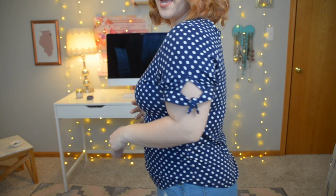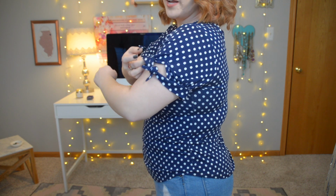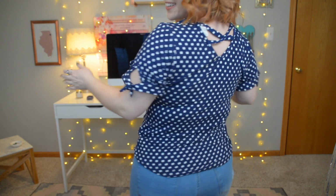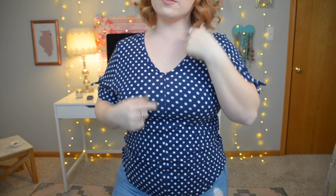This next piece is a navy blue top with white polka dots, and you can see the sleeves have little ties on them that you can adjust how tightly it's tied. I don't know how to describe that. The intensity in which you tie it. But here is the top. Overall, it has this cute little crisscross in the back, and something I noticed about this top when I first received it is it does have this line through the middle, and the line doesn't perfectly line up with the polka dots, which if you're not totally observant of that fact, you won't even notice it, but I noticed it. I'm gonna mention it to you.